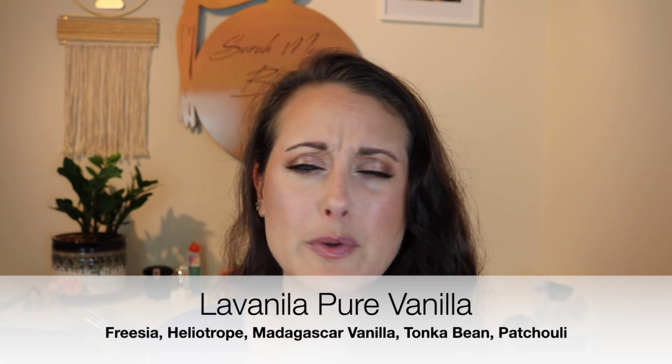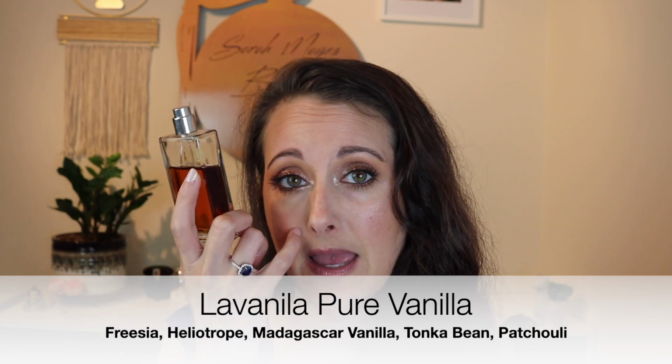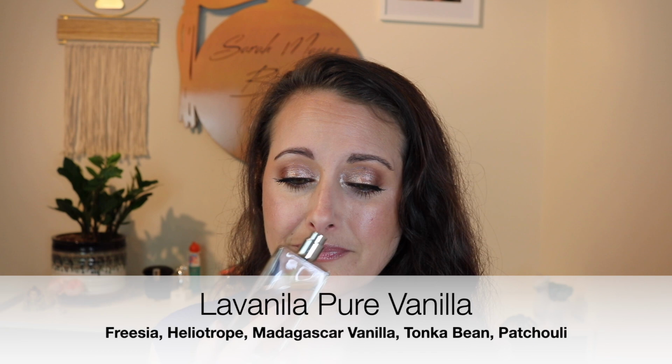Okay, next I wore this one here. This is the Pure Vanilla from Lavanila. This is the original formulation, though I feel like the new formulation is just as good. I know that they repackaged it, so I assume that they reformulated as well, but I had a bottle of the newer formulation and I felt like it smelled quite similar.